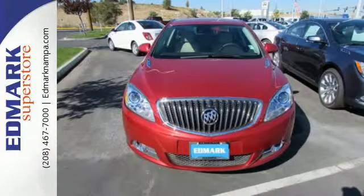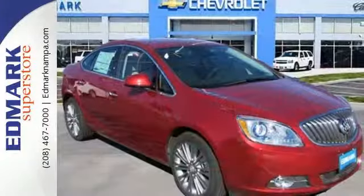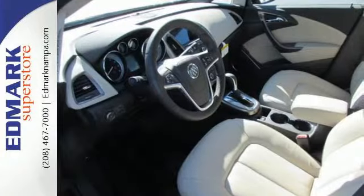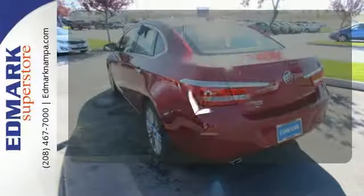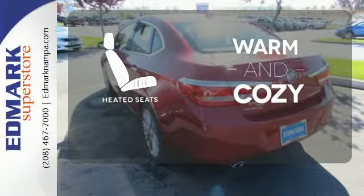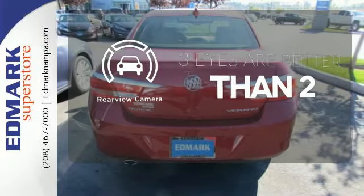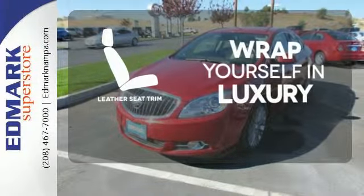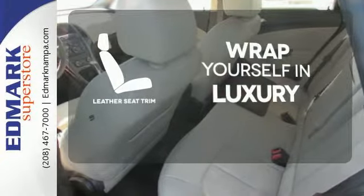In addition to Bluetooth wireless technology, a color touchscreen display, IntelliLink, and remote start, you'll have your very own built-in Wi-Fi hotspot with OnStar's 4G LTE internet connectivity. Wrap yourself in the comfort of heated seats. The backup camera gives you a clear picture of what's behind you. The high-quality leather seat trim enhances the style, comfort, and durability of this vehicle's seats, ensuring an enjoyable drive.